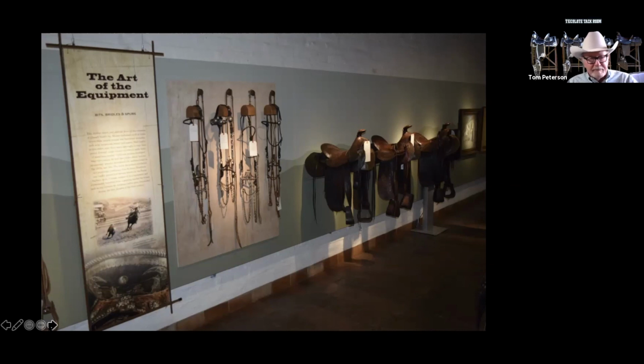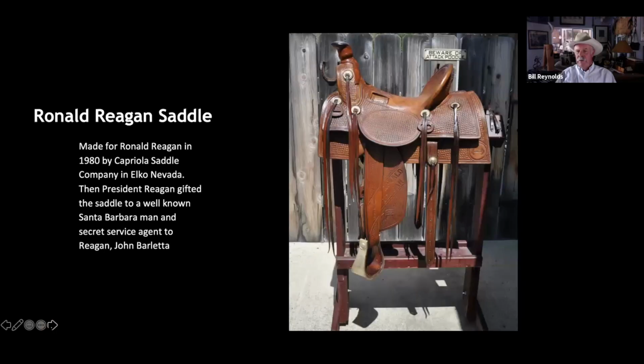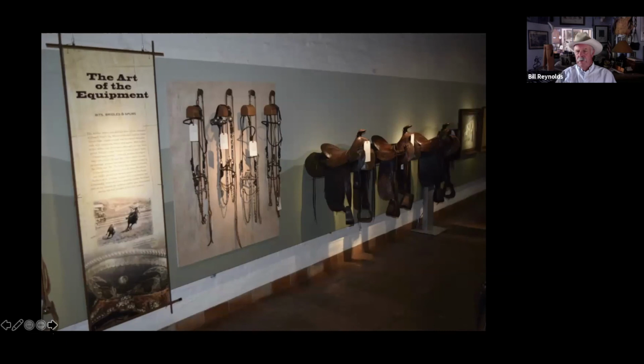That was one of the things about this show that was so popular, the fact that people could go up and touch these saddles. The fact you rub on them is not going to hurt them. In fact, it's going to help them. Whatever oil you have on your hand is going to help those saddles. But to be able to rub your hand along those saddles and really see what that was like, in many cases over 100 years ago, is pretty amazing.